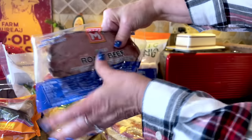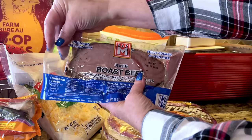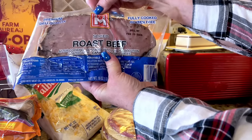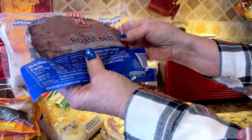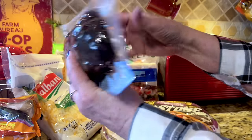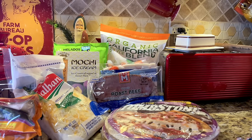Rose sliced roast beef, premium deli quality, fully cooked, after cooking caramel color. That's none of that's important. Actually, none of that's important. There's actually not much to share with you except what you can see, Bar-M. I hope it's good.